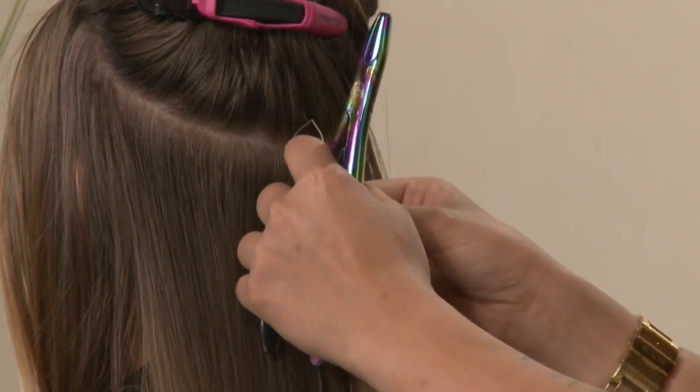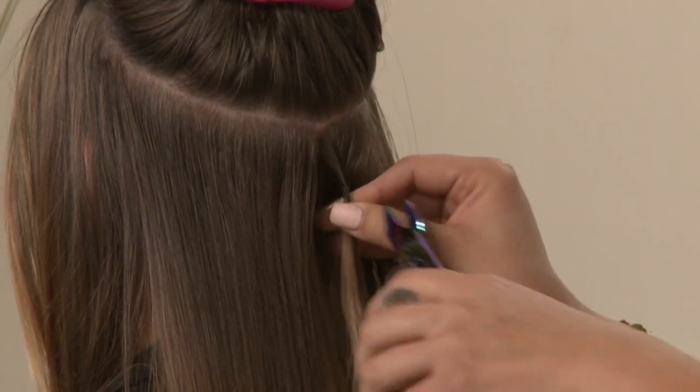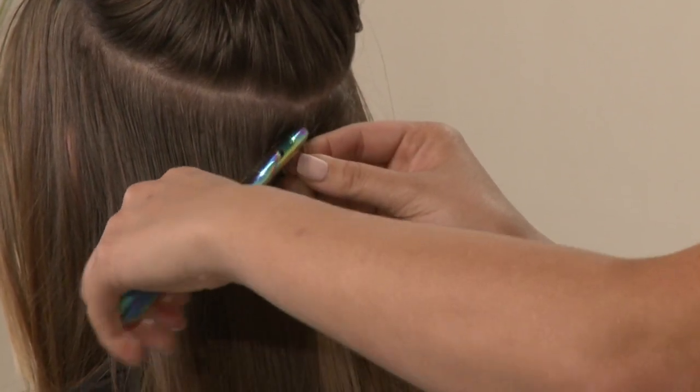All right, so guess what happens? 4 to 6 weeks later, that extension has grown down like a regular extension would. It's about 1 to 1.5 inches away. So all you're going to do is pop open that little cylinder using the exact same cylinder, slide it back up using exactly the same extension, and simply reclamp it. How easy is that, okay?